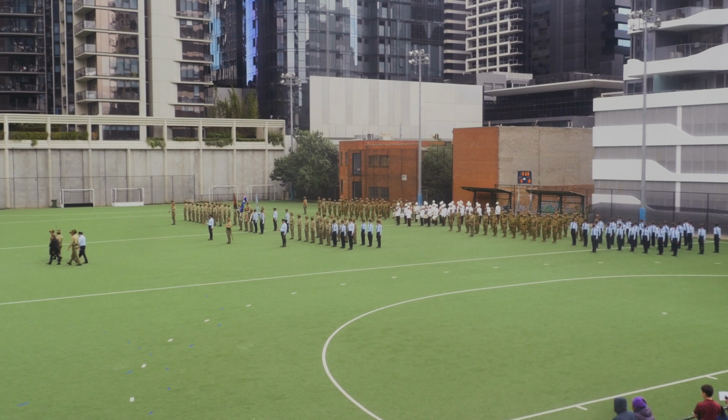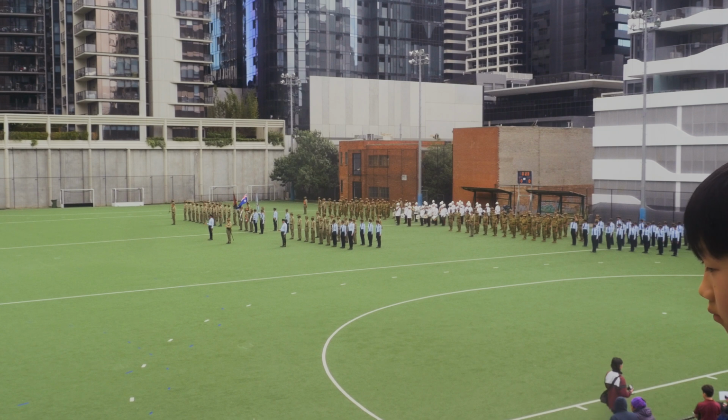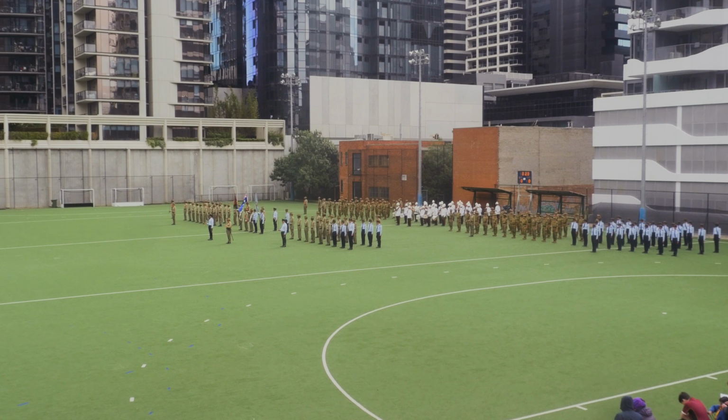Once back at the dais, the parade commander will request permission to march past. Ladies and gentlemen, the parade will now march past in both slow and quick time.